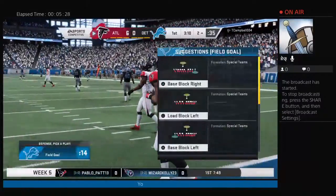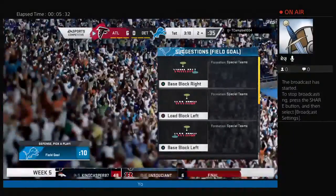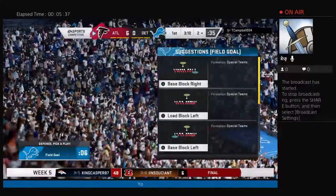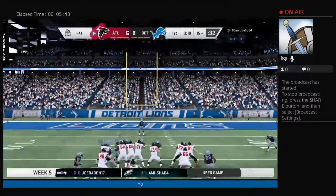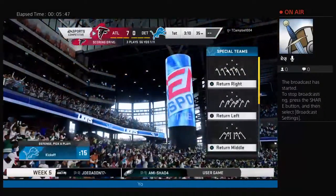A big play there with his first career NFL touchdown, as his guys are able to strike first here in this opening quarter. A try here for the extra point. It's good, and that gives the Falcons a 7-0 lead.